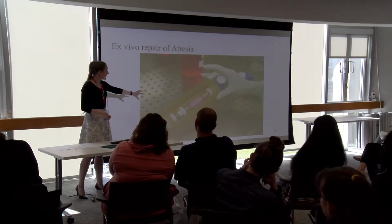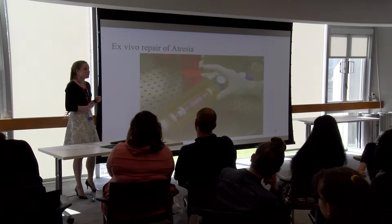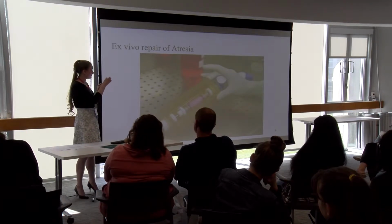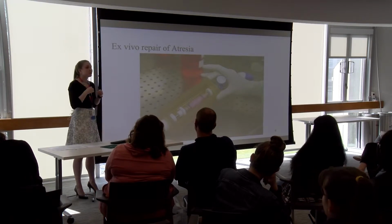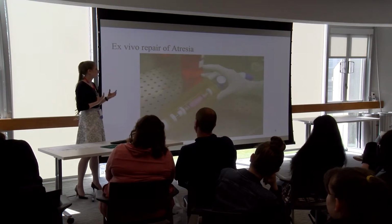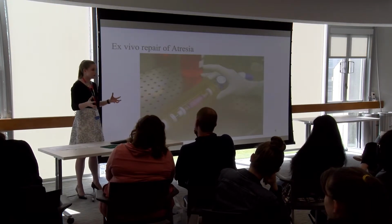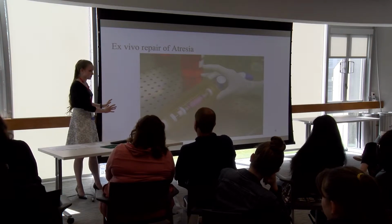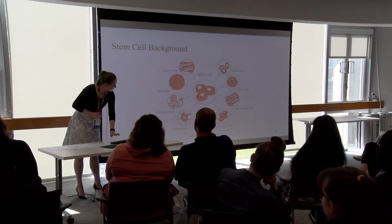And this is ex vivo, but the actual procedure would be done in vivo. So the little piece of tubing that you can't really see here would be placed inside the patient and the cells would grow on it. We've had some success with this in pigs. However, we haven't gotten to human trials yet because it's very experimental so far.